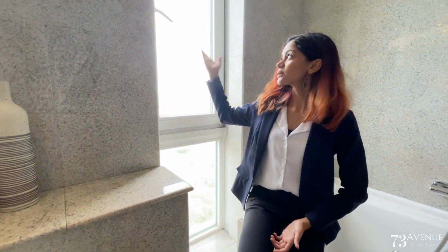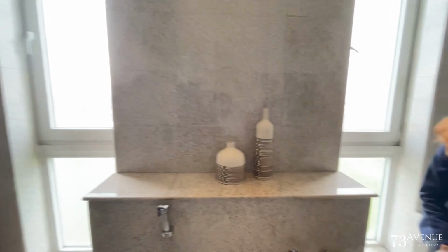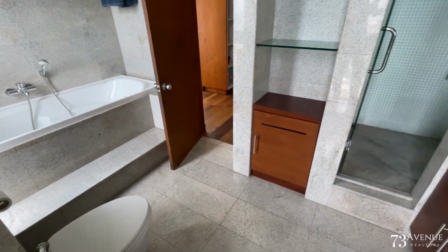So having maybe a glass of wine, you have a view and a window right here. So relaxing. So you have a shower cubicle here, you have a double vanity here. And this is one of the bedrooms, so you have another similar bedroom on the other side as well. One thing I'm in love with in this apartment is the views.